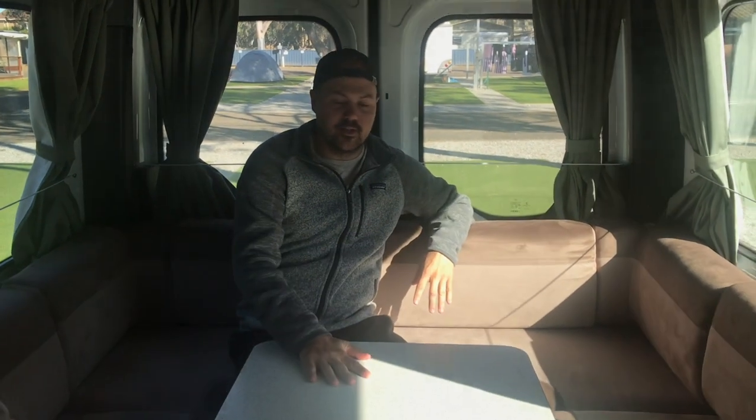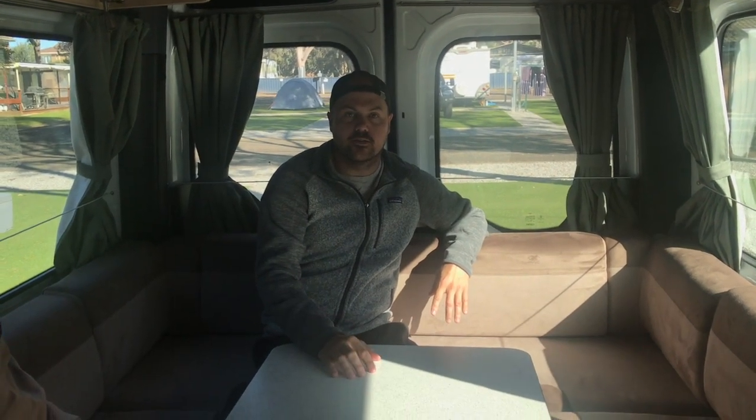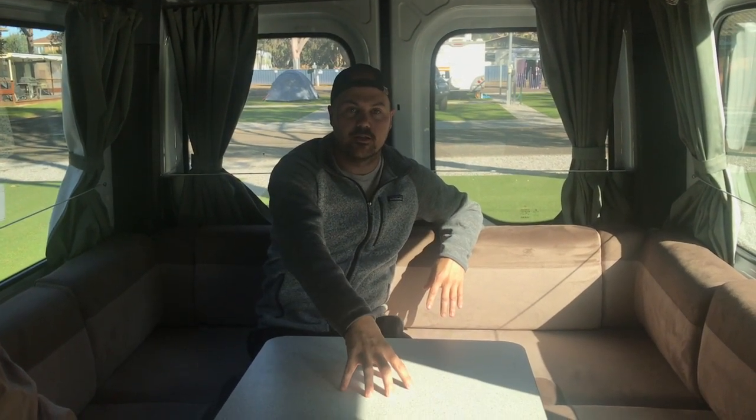Broken down. You can set up the table here, or you can keep it all open if you want to have more of a lounge area, because you got the TV back here. This works great for eating, obviously, or working. There's a second one up at the front that we'll show you here in a minute.